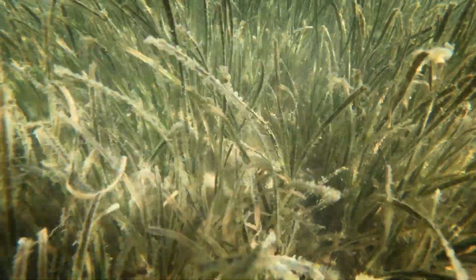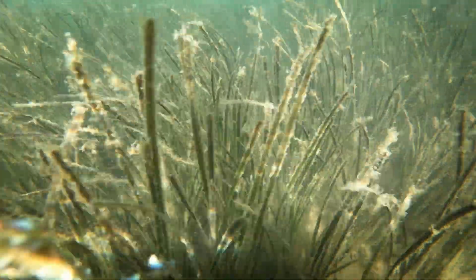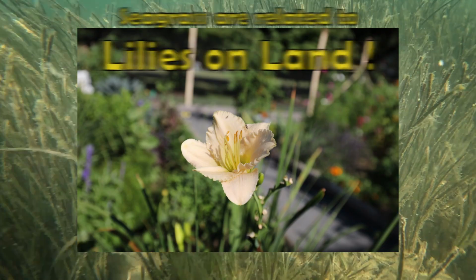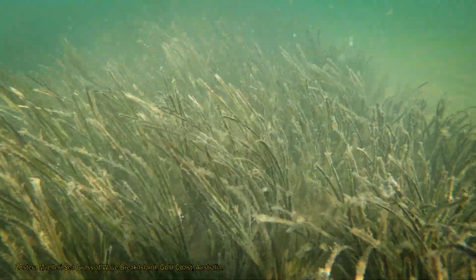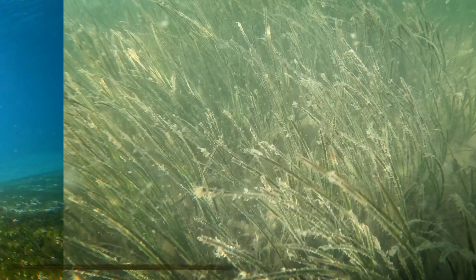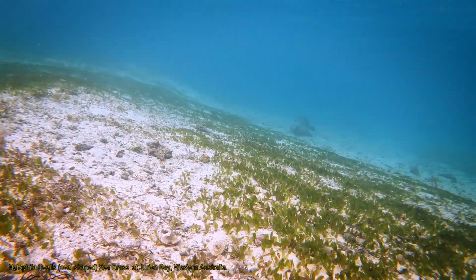I also bet you didn't know that seagrass are not related to land grass, but instead, it is most closely related to lilies on land. Wow, isn't that amazing? There are currently 30 species of seagrass in Australia. These include Zostera muelleri, Halophila ovalis, Halophila decipiens, Halophila spinulosa, and others.